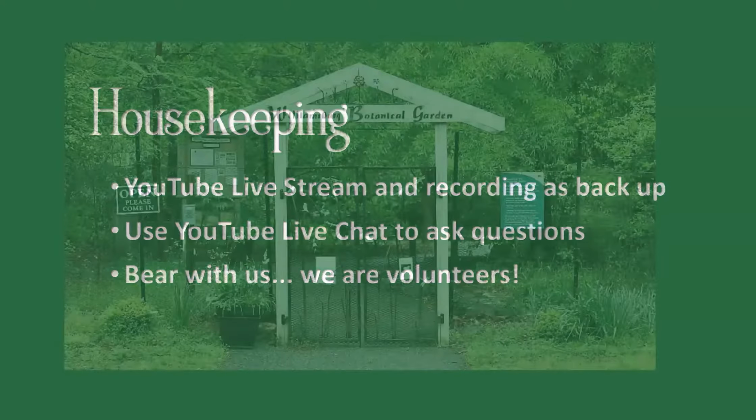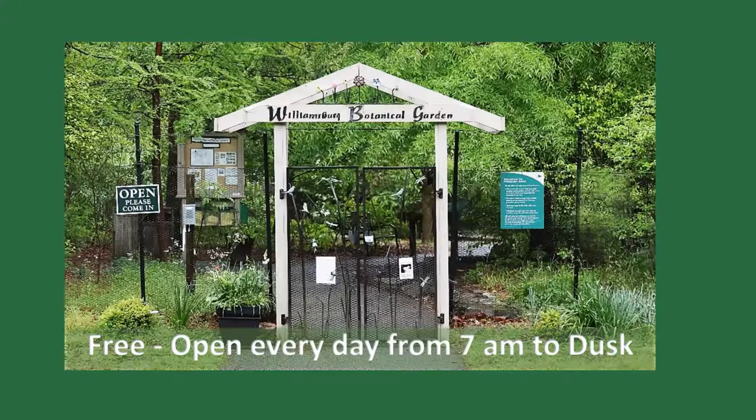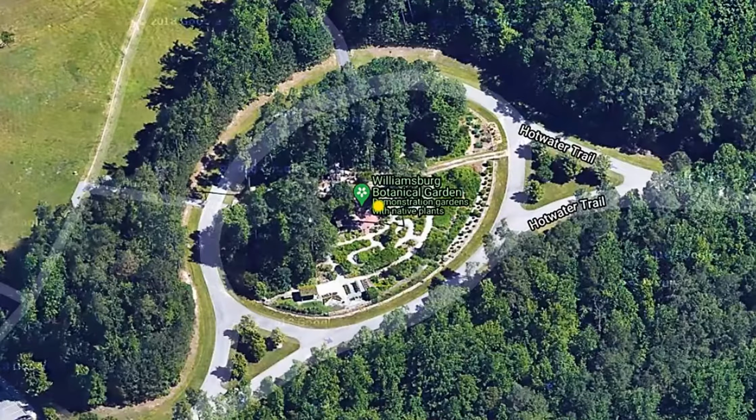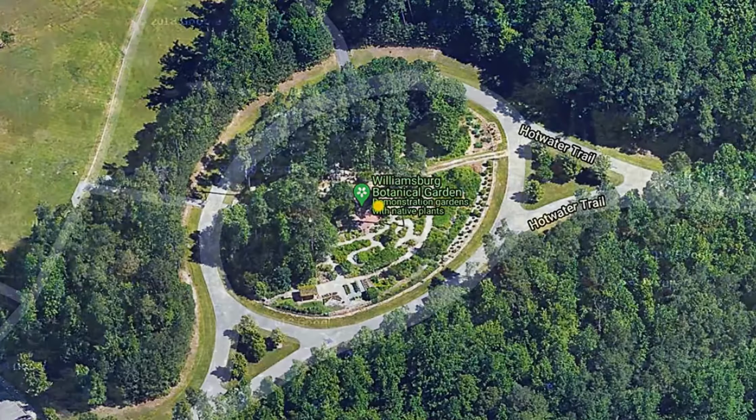All right, so a little bit about the garden. For anyone who watches this recording and you don't live in Williamsburg, Virginia, you probably don't know a whole lot about us. But the garden is located inside Freedom Park, is free to visit, free to all visitors, including canines who wish to bring well-behaved humans on a leash. And we are open every day of the year from 7 a.m. until dusk. The garden is actually quite small. It's 2 acres inside a roundabout on the way to the parking lot. But we pack a lot into those 2 acres with 18 different types of habitat, including a wildflower meadow, woodlands, and wetlands, to name just a few.